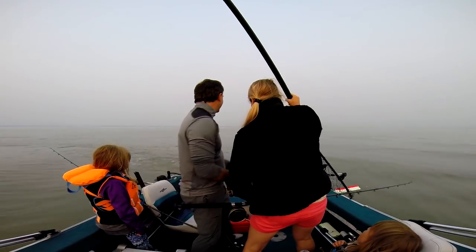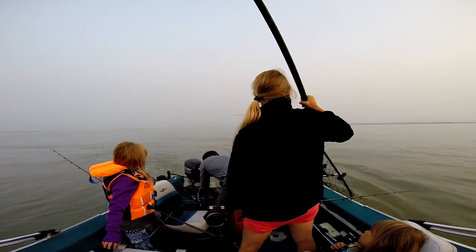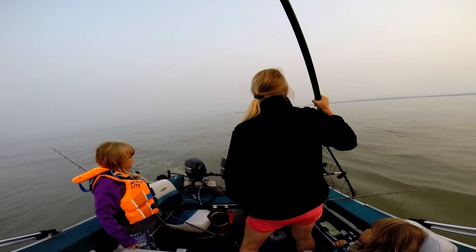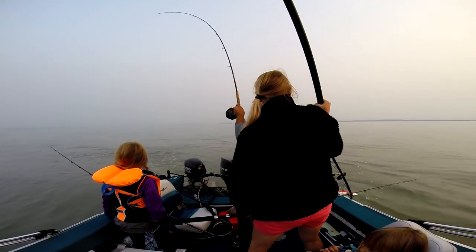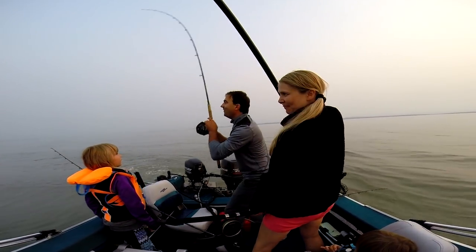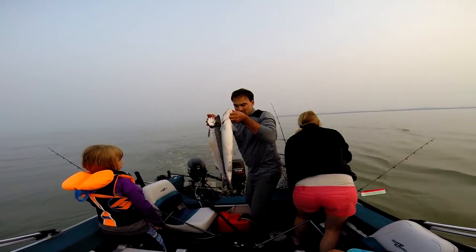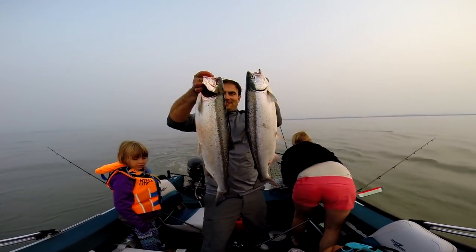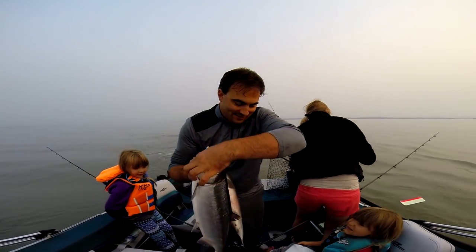Oh man, look at all the fish down there. Tons of fish. We got one here. We grabbed it off the surface. Oh, look at him jump. Oh, he came off. Double header sockeyes right there. Look at that. We almost had a quadruple.